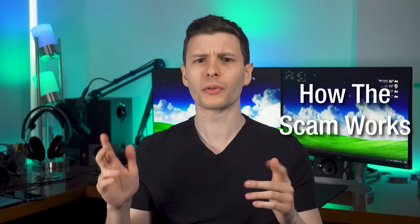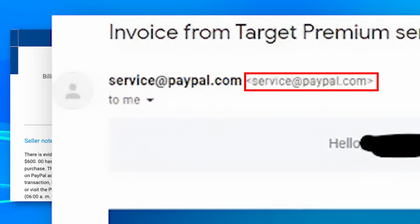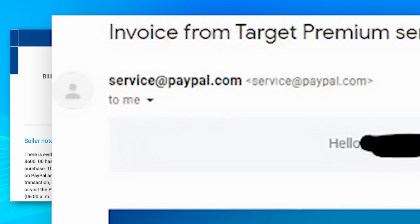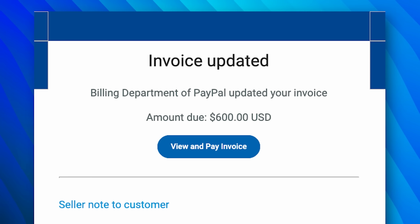Okay, so first let's go over how this scam works. First of all, the victim is going to receive an email from PayPal saying you have an invoice for some amount. And the email, like I mentioned, is actually from service@paypal.com. So if you were to follow the usual advice to check the domain, make sure it's actually from them, none of that would work because it actually comes from PayPal and you would have to fall back on just general common sense and skepticism. In this example, it says there's an invoice for $600 due, and it says billing department of PayPal updated your invoice.